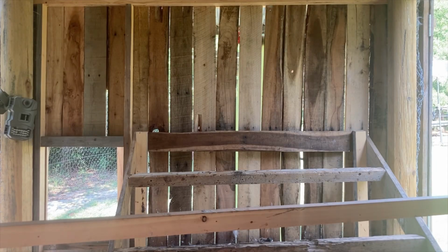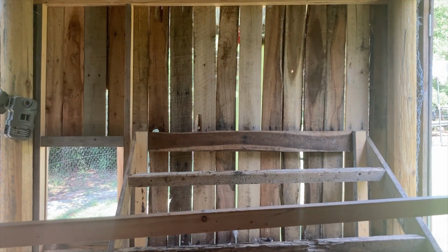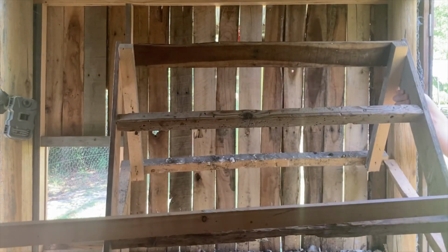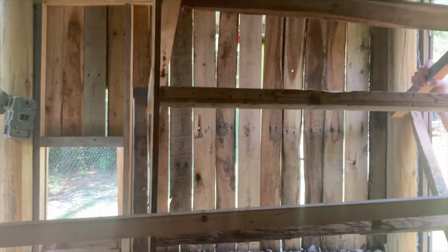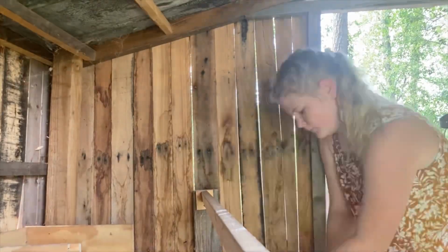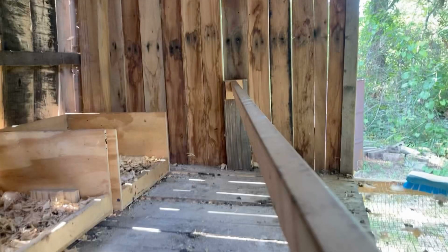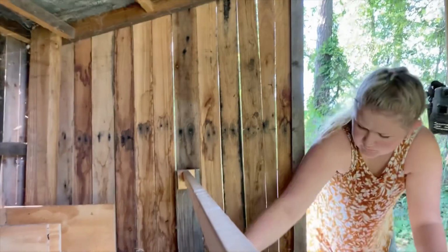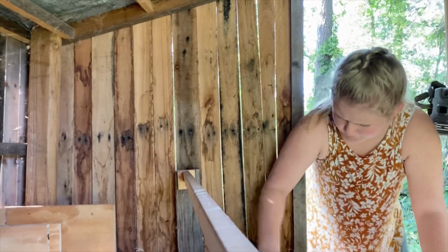Next, I'm going to clean out the coop because poop gives off heat and I want them to be as cool as possible. So I'm going to clean out all the poop from the upstairs. Now that I got all the poop cleaned out, it really bothered me that the boards were gray instead of brown. So I got a bucket of water and began scrubbing the boards.